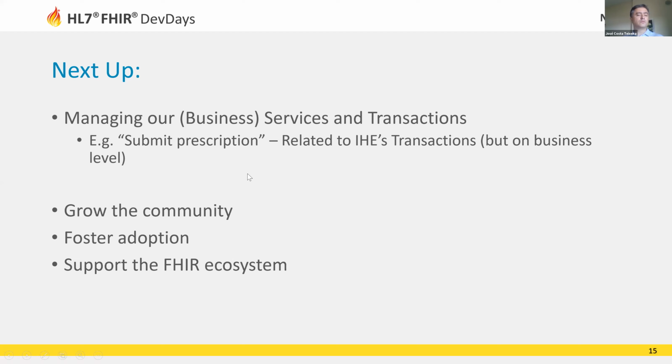And most important is to continue growing the community of people that can actually implement FHIR and can actually profile FHIR. Foster adoption, so do whatever we need to do to have the vendors adopting FHIR in a faster way and in a way that makes our work of standardization more effective towards them. And of course, as we've been doing, supporting the FHIR ecosystem.